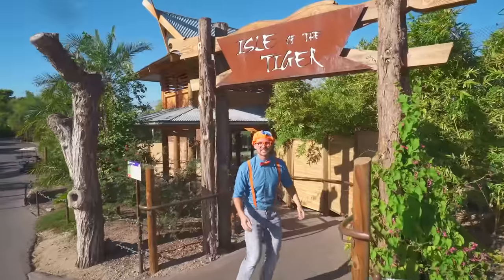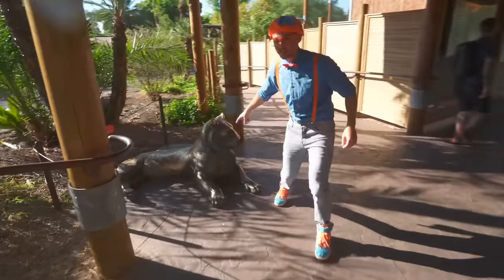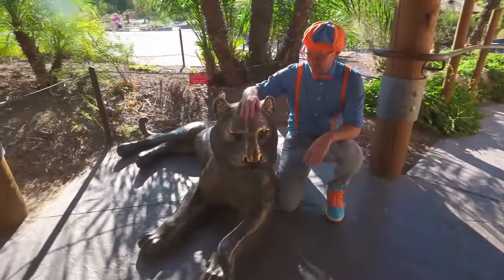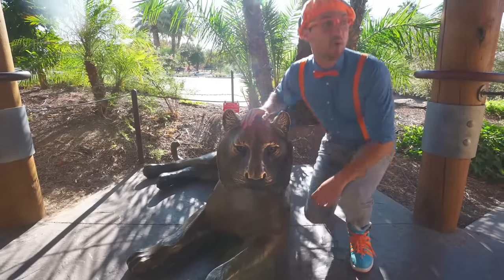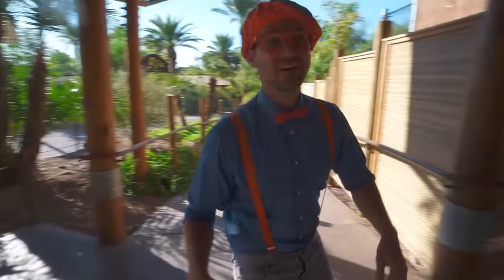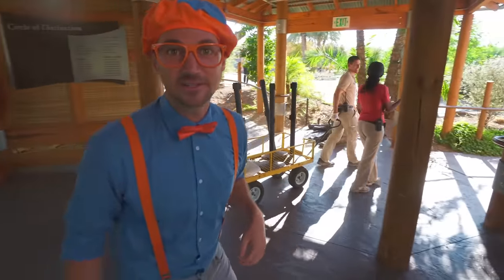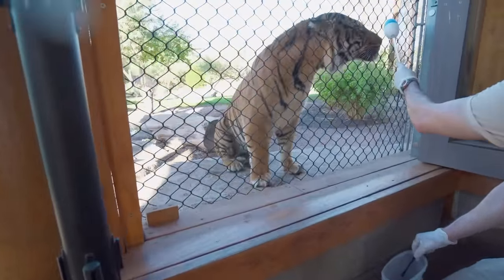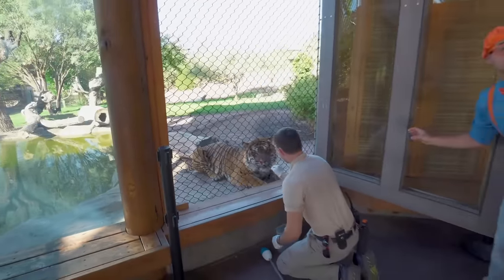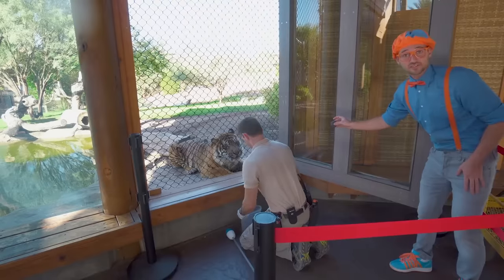Come over here. Let's check out another animal. Oh, whoa. Look at this. Do you know what animal this is? Yeah, this is a tiger. Ooh, hello, kitty. Whoa, come over here. Turn around. Whoa, this is where the tigers live. Hey, and look at who it is over here. Looks like we're getting ready to do some training. Did you see that? The tiger is doing exactly what he's saying. It looks like they're having so much fun.